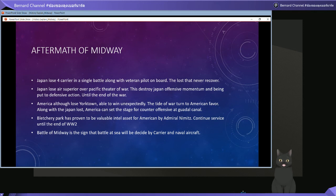And especially this showed in the Iraq war. In the Iraq war, air superiority completely rendered Saddam's tank army useless. They just bombed them to hell. So this is a new era of naval warfare by now.